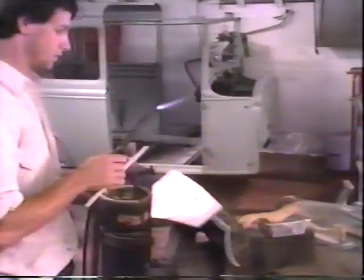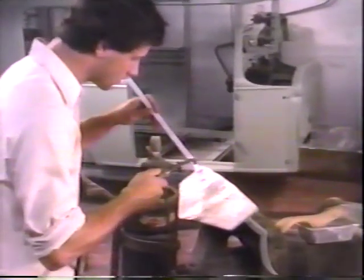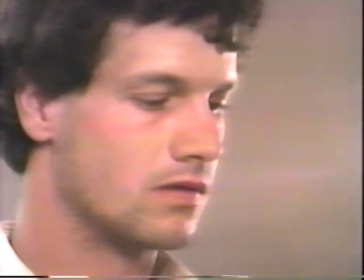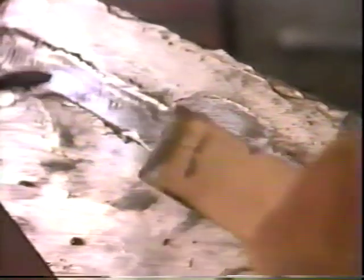The leading process, I guess, goes back to the beginning of automobile manufacture or before. It's a process by which molten lead or semi-molten lead is applied to the seam and smoothed out with what's called a solder paddle. And of course, as it cools, it hardens, and then it's filed down to match the original contours of the part that you're working on.